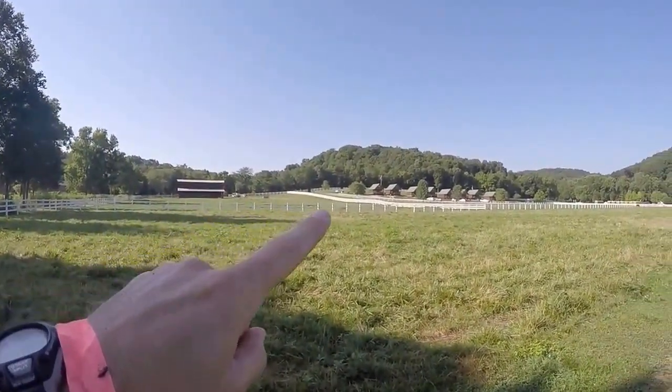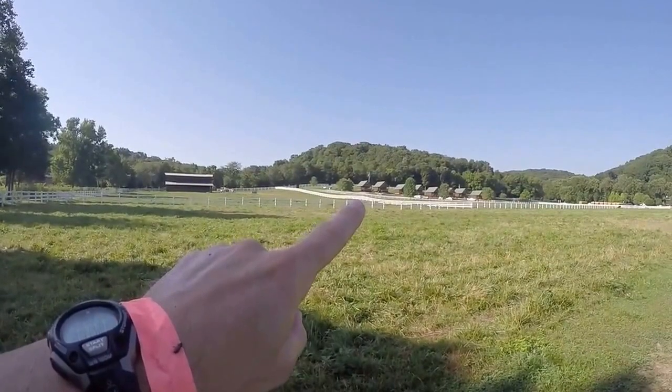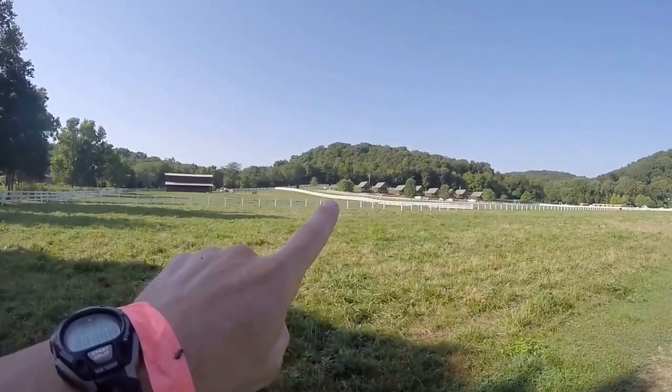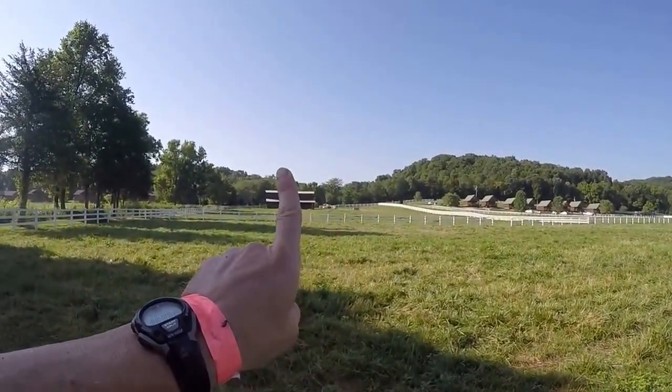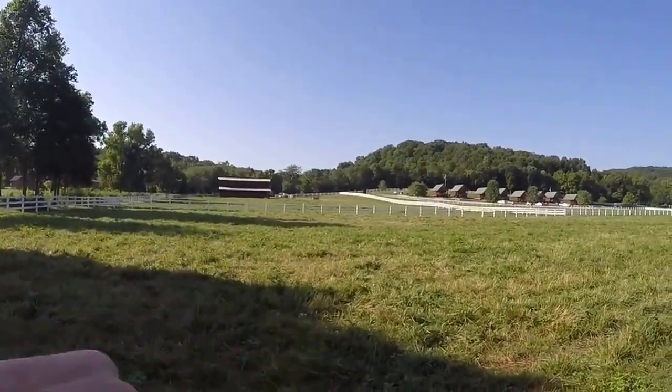This is the horse stables. So heated, air conditioned, hot shower, toilet. That's if you pay. If you don't pay, you'll be right here. Hope that's clear to everybody.